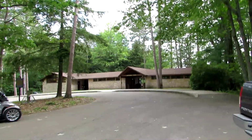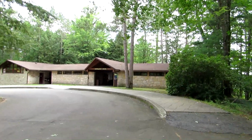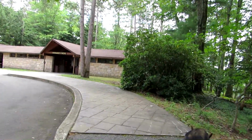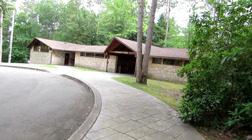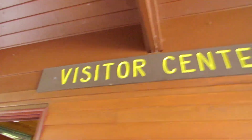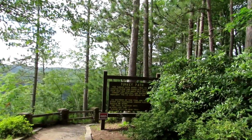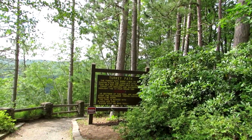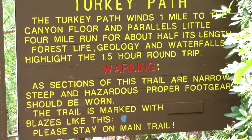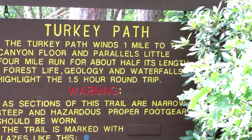But this is the visitor center. I think there's a little gift shop in here. There are bathrooms. And it's kind of an entranceway to where the views are. This is very nicely done. Then there is a path that goes to the bottom. It's 1 mile to the canyon floor. We walked this path last year, and it was a lot on the boys then. I think this year it would be a little too much.